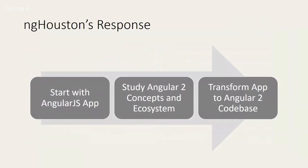We were still building new features in AngularJS. So we had to figure out, well, how do we continue to deepen our AngularJS proficiency while still learning about Angular 2 so that we're ready when it comes to market. So we decided on a plan that's in front of you, which was we'll start with some AngularJS app, and we'll go ahead and study these Angular 2 concepts and the ecosystem that was talked about quite a bit at that NGconf 2016. And then we'll go ahead and try to transform that app into an Angular 2 code base.